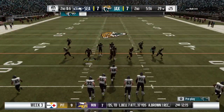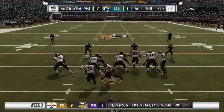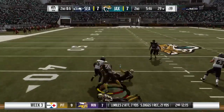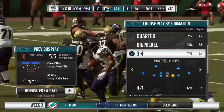I call that play a success. A nice inside run sets up a very manageable 2nd down. A very solid gain on that play. This is Yeldon. And they're able to get this one across the 35. It's a 10-yard pickup, and it moves the chains.